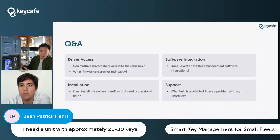And usually if you have frequent drivers coming and going, you don't actually need the full capacity of how many keys you have, since some keys will always be out being used. So I would think 27 would be the right fit for you. And we can send you a personalized quote for exactly that setup right after the webinar. I think we should have your email so we can send that over to you. Yeah, Jean-Patrick, please drop your work email so we can send that personalized quote over to you.